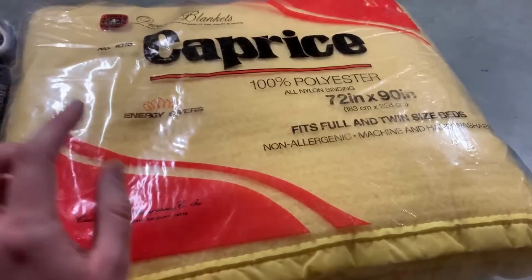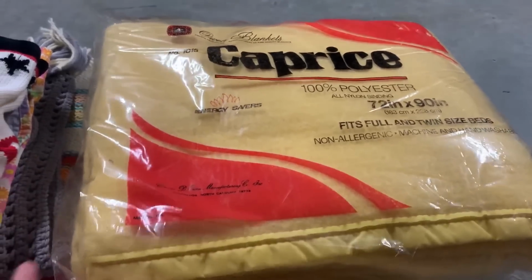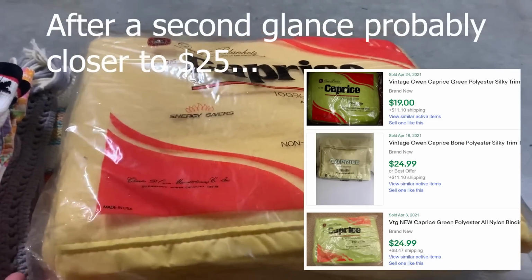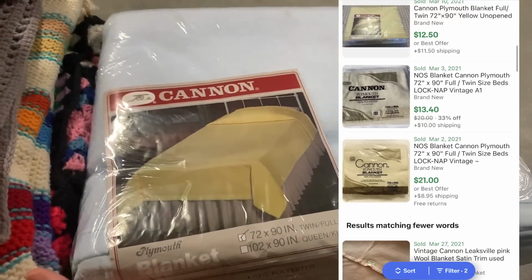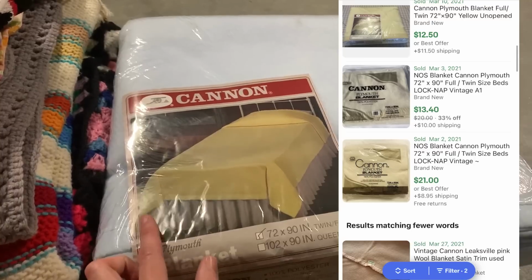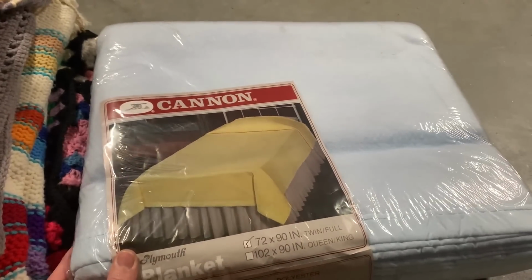This is a new in package, so dead stock or new old stock vintage blanket. This one, the comps are actually doing quite well. I'm hoping for around $35 or so for this one. This one, the comps are not quite as promising, unfortunately. So this one may end up being a redonation, and that's absolutely fine, or I may just give it a go and see if anyone ends up buying it.